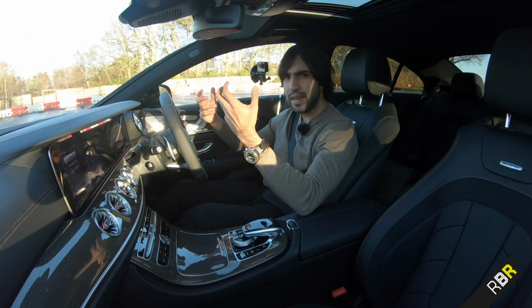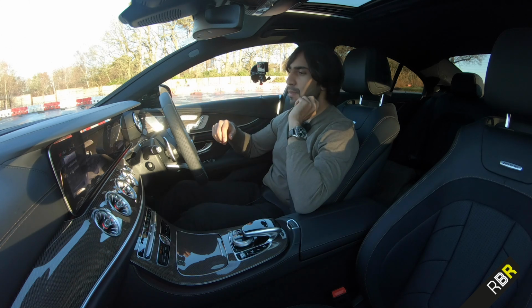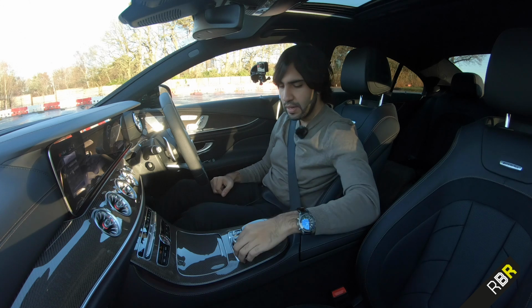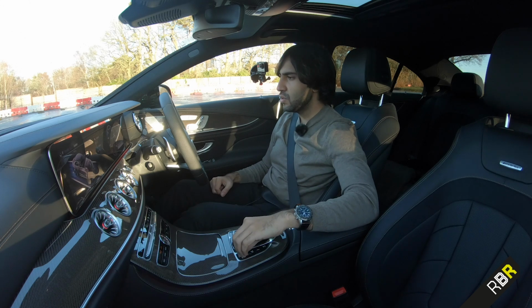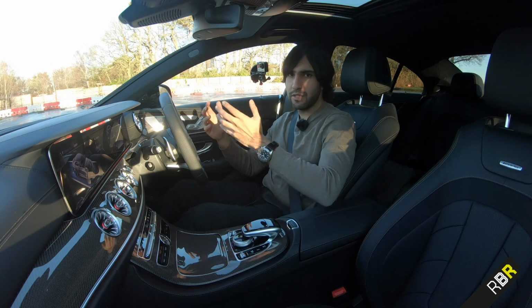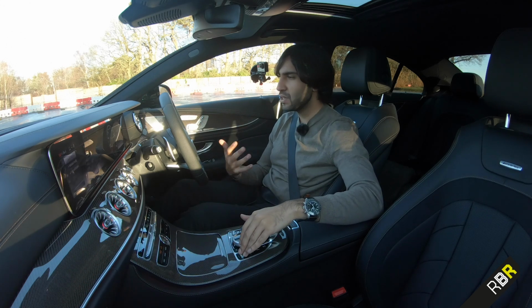And I kind of fell into that trap of that assumption even in the E53 review. But having driven the A35, I discovered that that isn't quite true. The problem is all these cars default to comfort mode whenever you turn the car off and jump back in, even a few seconds later. So it always starts in comfort, and comfort is quiet.